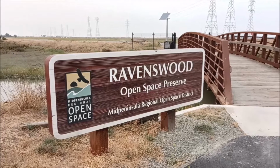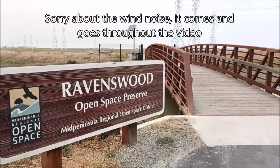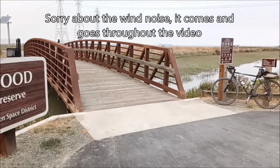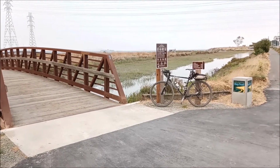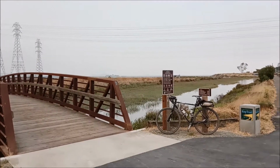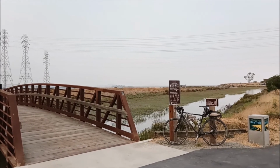Good afternoon, YouTube. So this is one of the newest segments of the San Francisco Bay Trail. They just opened this a month or so ago, and I haven't had a chance to get up here, but as you can see in the distance, you can't see much of anything. It's pretty smoky.